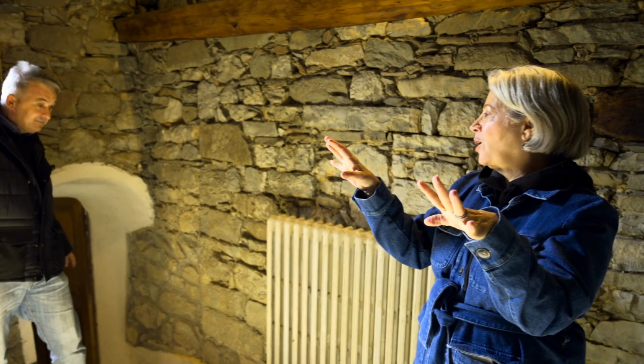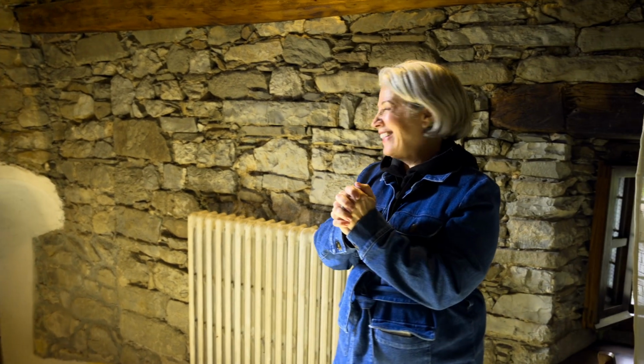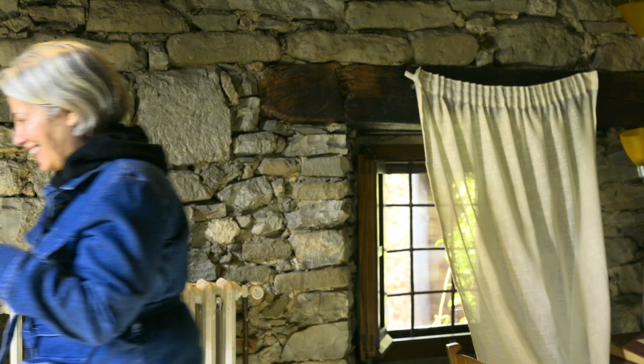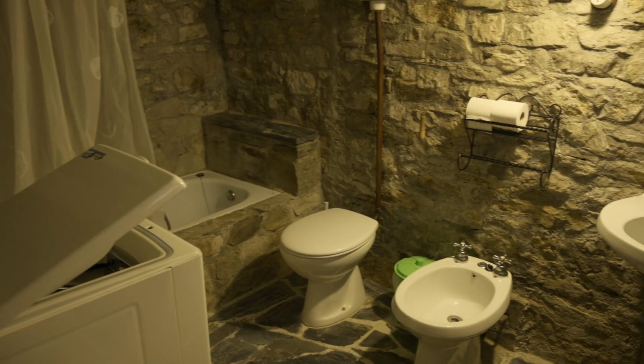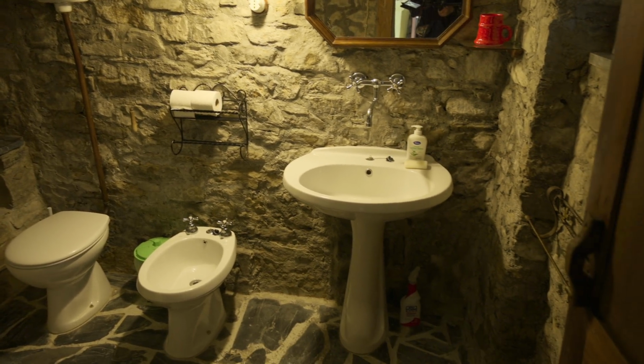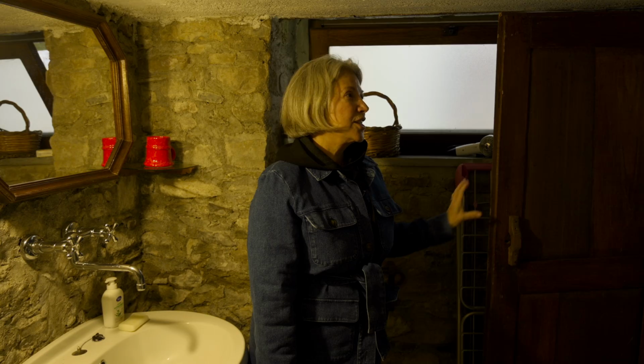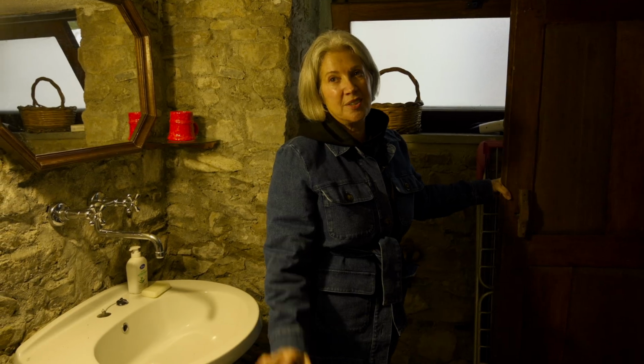Oh my God, that bathroom's so cute. I love it. Look how cute that bathroom is. Wow. Fantastic. Oh my God, this is so good. It's low, but cute. Look at the bathtub they put in. So obviously somebody that has taste owns this.